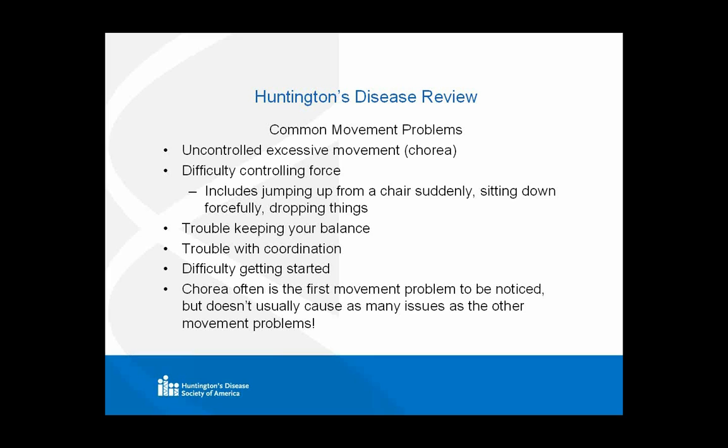You will also see that people with Huntington's disease have difficulty with their coordination and have a hard time starting a movement or task. This can sometimes seem like apathy on their part, which is a component of Huntington's disease, but there is also a decreased ability to physically start a movement.